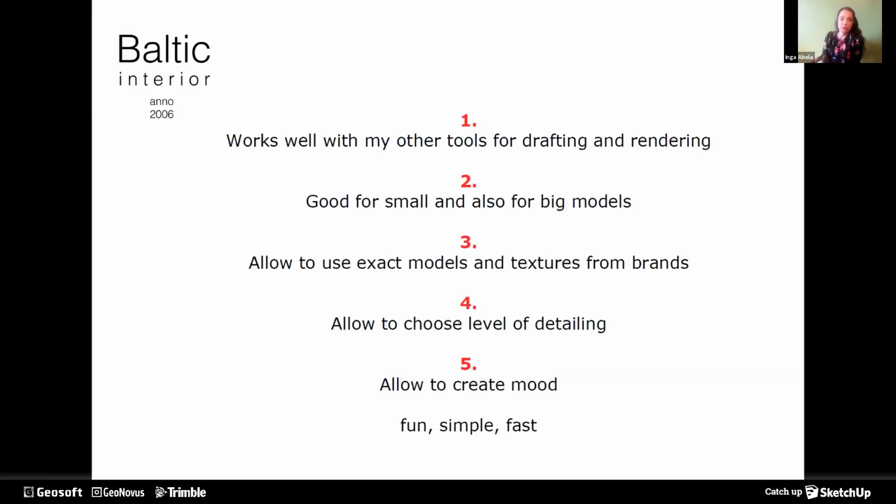So the first reason is that SketchUp works very well with other tools which I use. The second one, also very important for me, is that this program works well for small and also for big models. I work with different clients, from the person who came with only a 20 square meter project to very big projects. You will see some of them in the presentation. So it was very important to me to have a program which could give me the opportunity to work with both, not to migrate from one program to another.